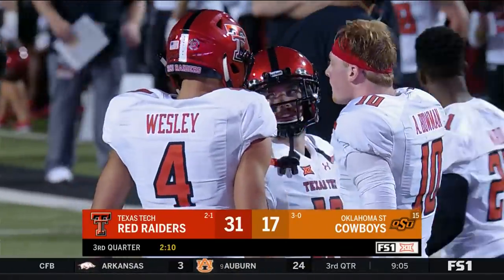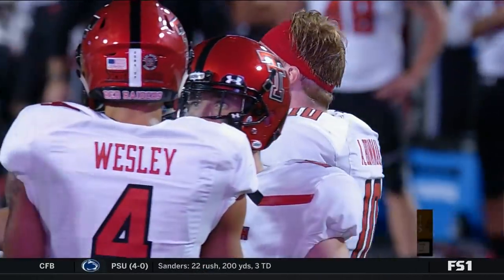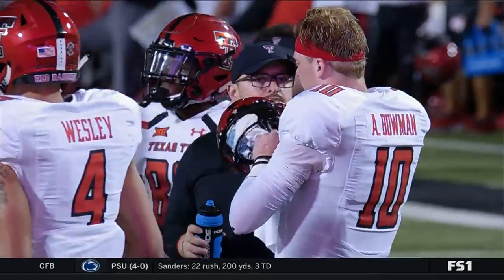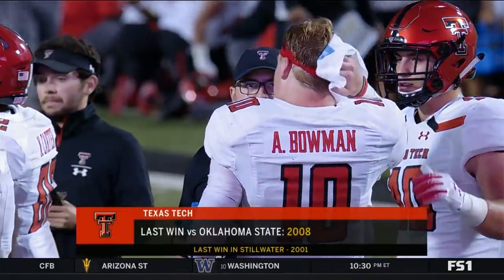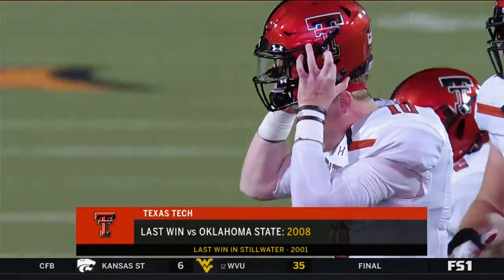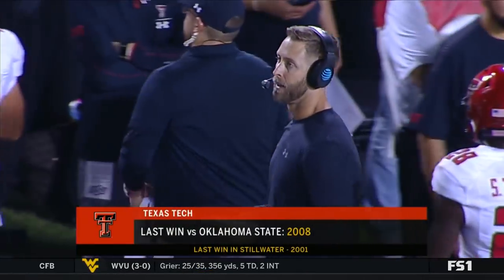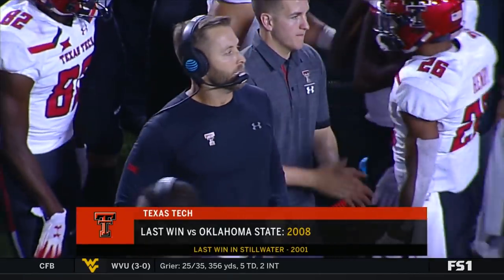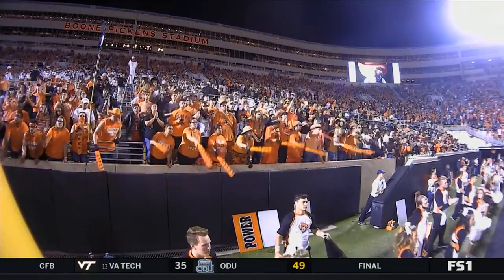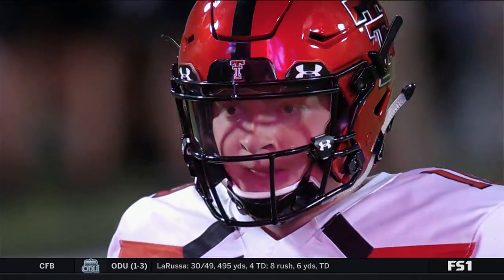Welcome back to Stillwater. Big 12 opener. Oklahoma State ranked 15th in the country. They're unbeaten. Texas Tech, they've got one loss on the season. Last time they've beaten the Cowboys, 2008. Last time they've won here in Stillwater, 2001. And a touchdown here is going to put Oklahoma State in dire straits, as they're going to need to have some quick scores, some defensive stops, and another few scores to come back in this game.